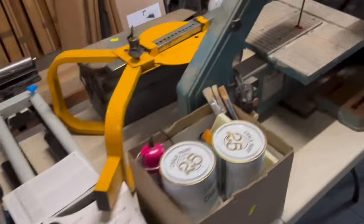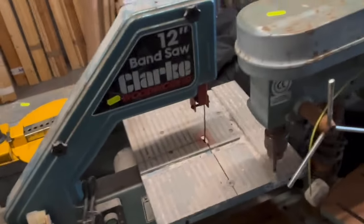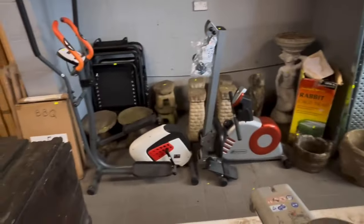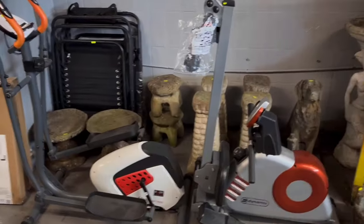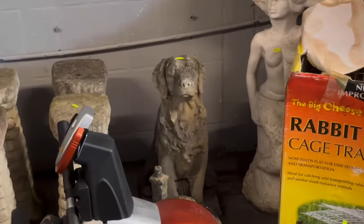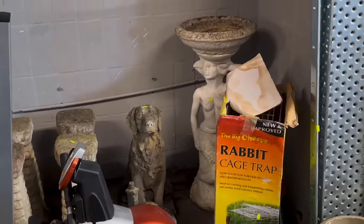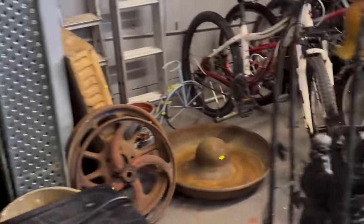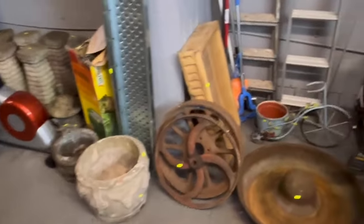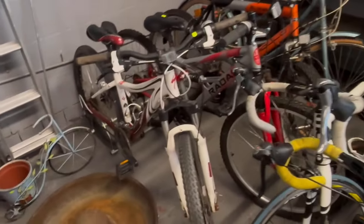And then you come down here and you've got wheel locks, Clark bandsaws, you've got pillar drills, you've got big wooden boxes, you've got another drop saw, a table saw, you've got exercise equipment, and then pottery items for the garden. There you go, look at all those, and a dog, look at that one, look in there, and then a statue at the back there. Then we come down here, we've got what looks like to be some other kind of water feature.